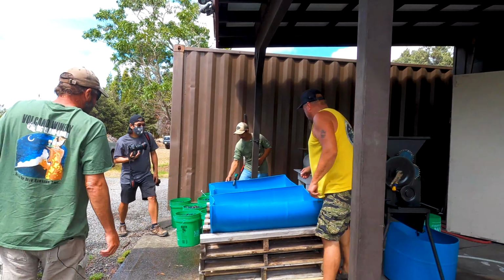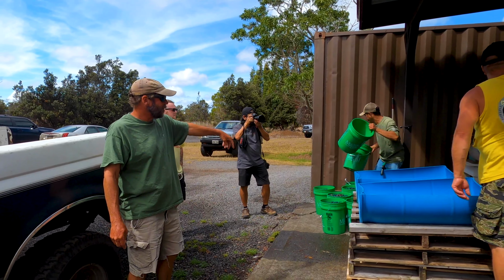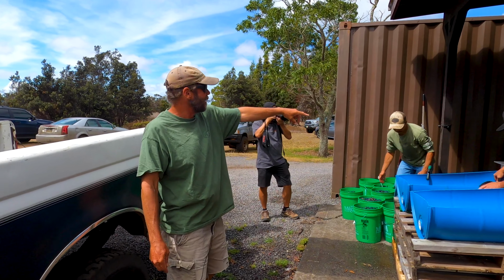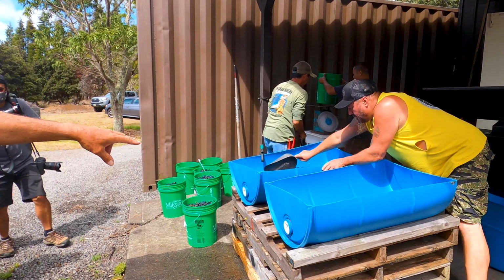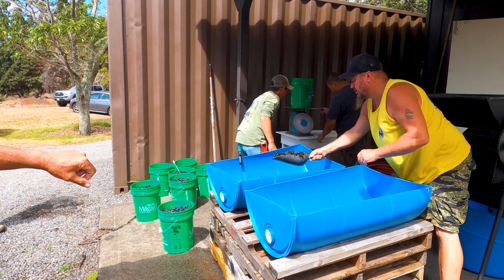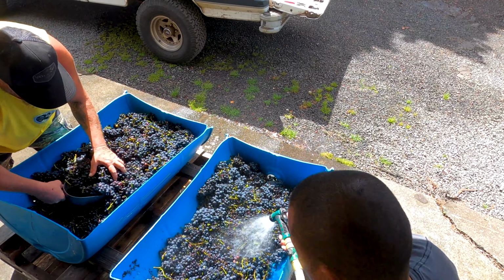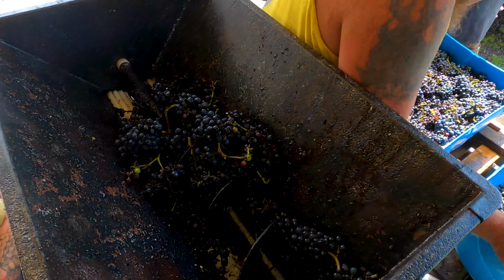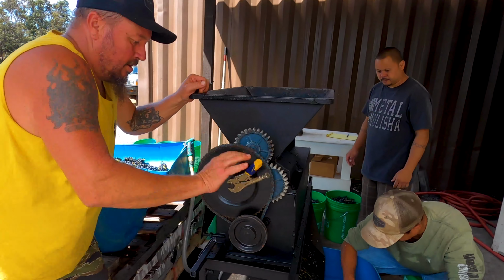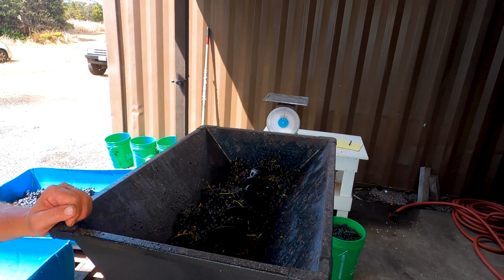Starting the process here, the grapes come in from the vineyards in these buckets, and then Kean's receiving them and weighing them, getting the weights on them. Then we put them in these troughs right here and wash them down. Then Kyle's scooping up into the crusher destemmer. When he gets a load, he'll crush and destem those, and they'll come out the other side over here.